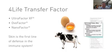Likewise, you have a number of immune cells that live just under or within your skin, and they're there to help make sure that if anything gets through the skin, the immune cells are able to catch it and hopefully prevent it from causing an infection. And so having healthy skin helps you maintain a healthy immune system. Having a healthy immune system helps make sure you have healthy skin. And so we want to make sure you have the transfer factor in there so that the tight connection between those two systems is supported as well.